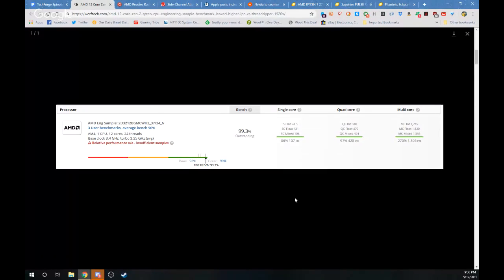Oh, I just realized I never actually showed the benchmark, so let me do that. So, this is the actual benchmark that they're referring to. Notice it is engineering sample 2D3212BGMCWH2_37/34_N. If we use the code reader that we've used in the past, that's how we're able to tell it's a 3.4 gigahertz base with a 3.7 gigahertz turbo, even though you'll notice here it reads differently, but it's one CPU, 12 cores, 24 threads.